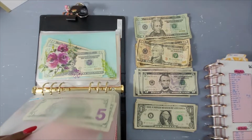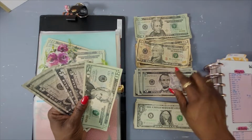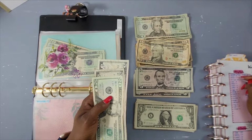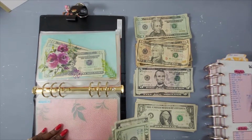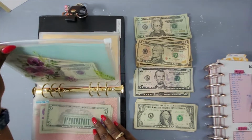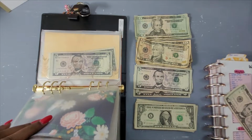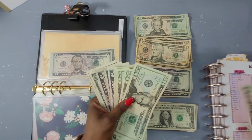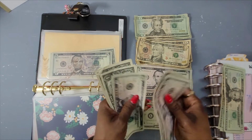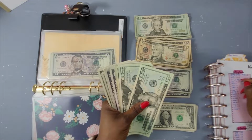Next one is car maintenance. Car maintenance is going to get $5, bringing our total to $45. Okay, next is retirement. Retirement is going to get a $5 bill, bringing our total to $123 in retirement.